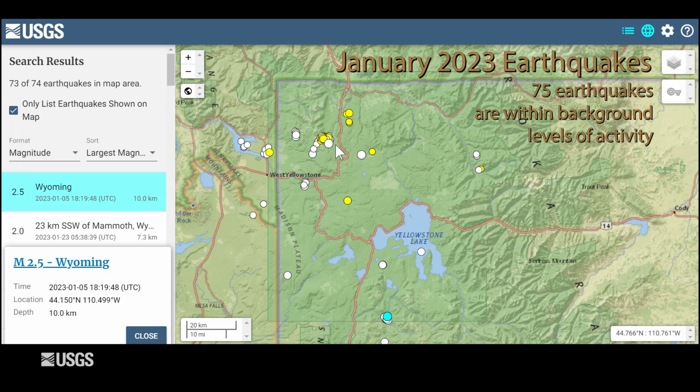This has been an ongoing area of seismicity for the past many months, since at least last summer. 28 new earthquakes were added to the sequence that's been ongoing in this area. But otherwise, activity distributed throughout the region, as it often is, with most of the seismicity occurring in this belt between Hebgen Lake and north central Yellowstone National Park. This is the hotbed of seismicity for the region historically.